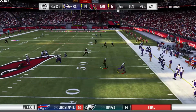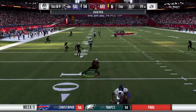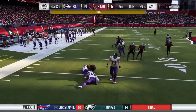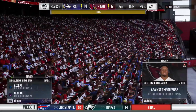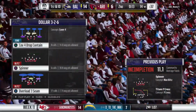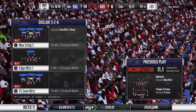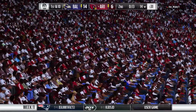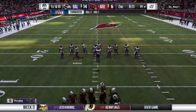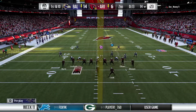Eluding the pressure, right. Now he's going to go up top over the middle, and he fires one that's intercepted. Picked off by the safety, Eric Reed, and he's going to be taken down here with a penalty flag on the field. So this will be accepted as it moves the offense backwards. So the special teams penalty cost some yardage there as they come out on 1st and 10.